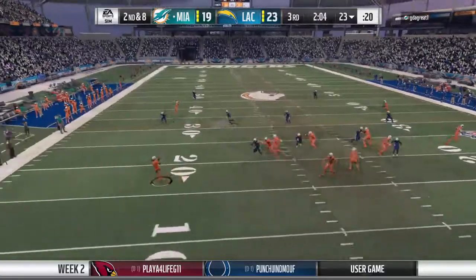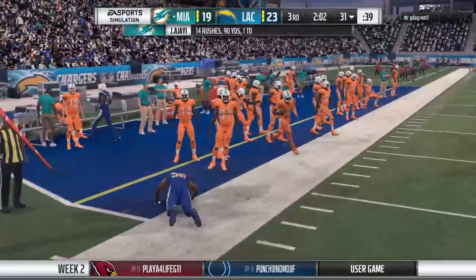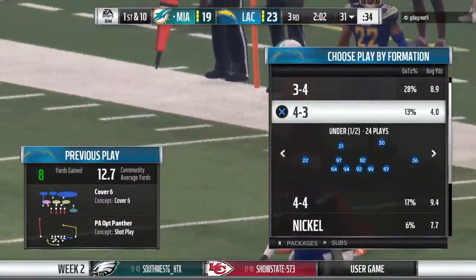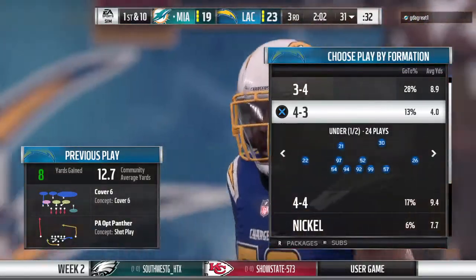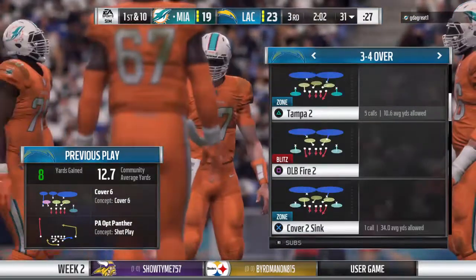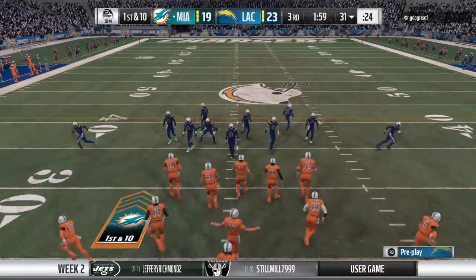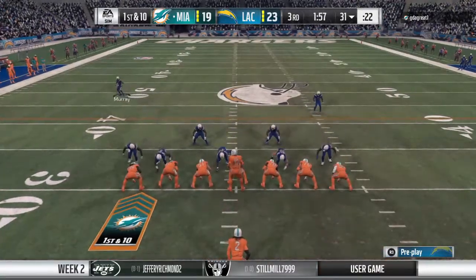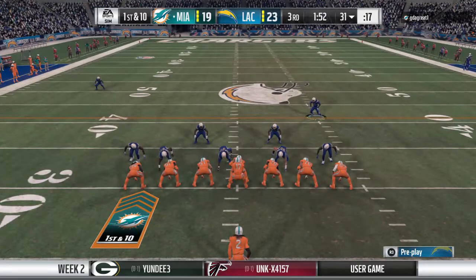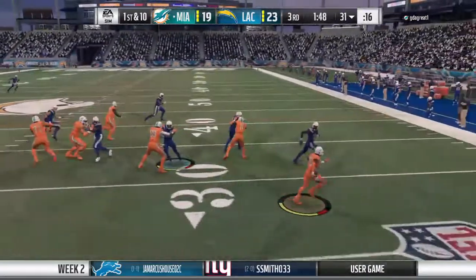Here's Tannehill. Ajayi escapes him. It goes as a gain of 8, and it moves the chains. Now the offense lining up 1st and 10. They'll try a little trickery here on the end around.